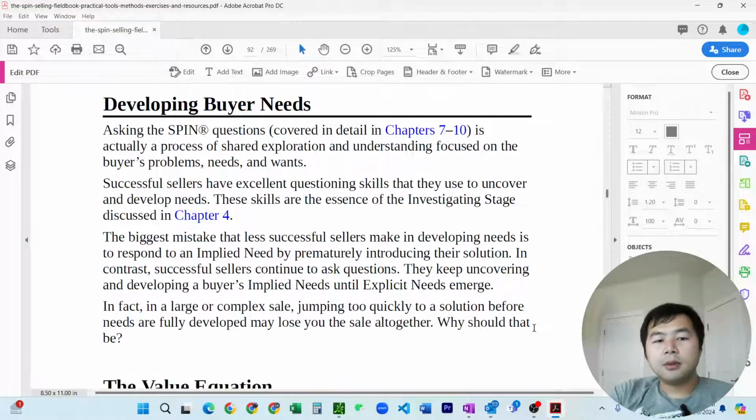Okay? The biggest mistake that less successful sellers make in developing needs is to respond to an implied need by prematurely introducing their solution. Do not introduce your solution until you really understand the whole thing. In contrast, successful sellers continue to ask questions. They keep uncovering and developing a buyer's implied needs until explicit needs emerge. In fact, in a large or complex sale, jumping too quickly to a solution before needs are fully developed may lose you the sale altogether.